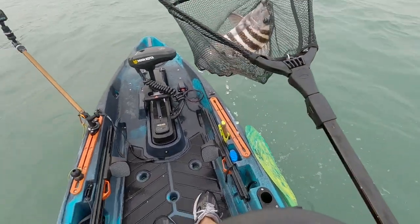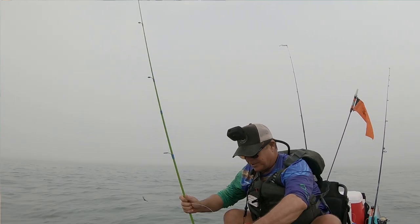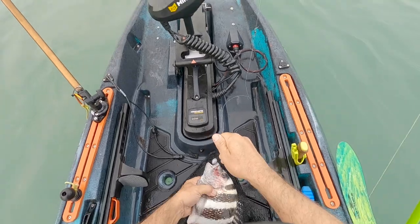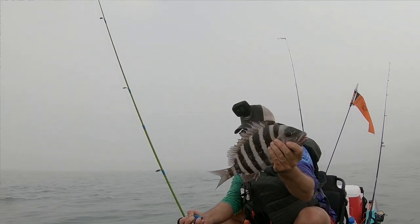Nice. Keeper sheeper. Woohoo! All right. The sheep's head bites on, huh? That's a good one right there. Nice. What a way to start the morning, man. Let's get another one.